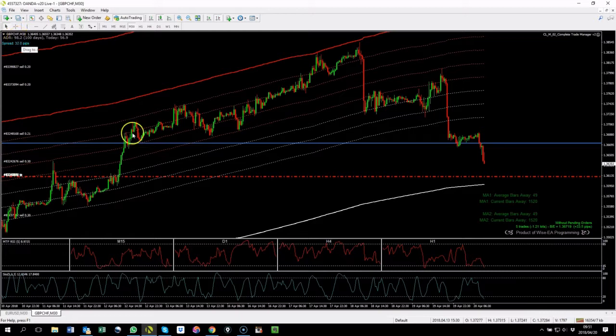This is the pound Swiss franc. We are looking at the 800 EMA, and we are watching price coming out from fairly deep in these Keltner channels right back down to the 800 EMA. I wanted to just quickly take you through because this is so important.